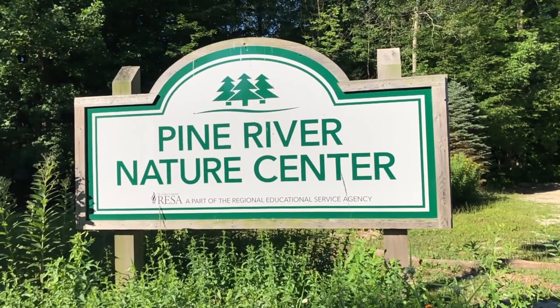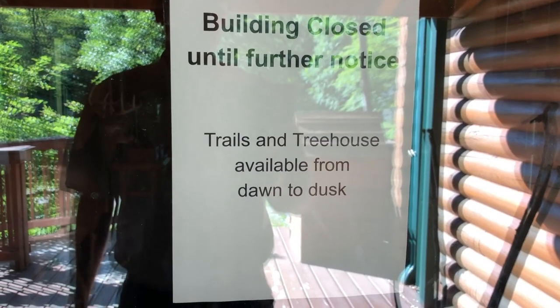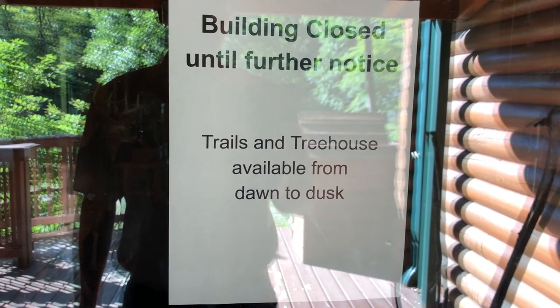So what I've done today is come to Pine River Nature Center, which turns out is closed, other than they have the trails open for us to walk and see. It's actually one of my favorite local places to come to do some macro photography work. In the fall, there's quite a bit of mushrooms and other fungus here to photograph. I don't think I've ever been here in the middle of July to see what's here that we can do some macro work with, but we're gonna find out together.